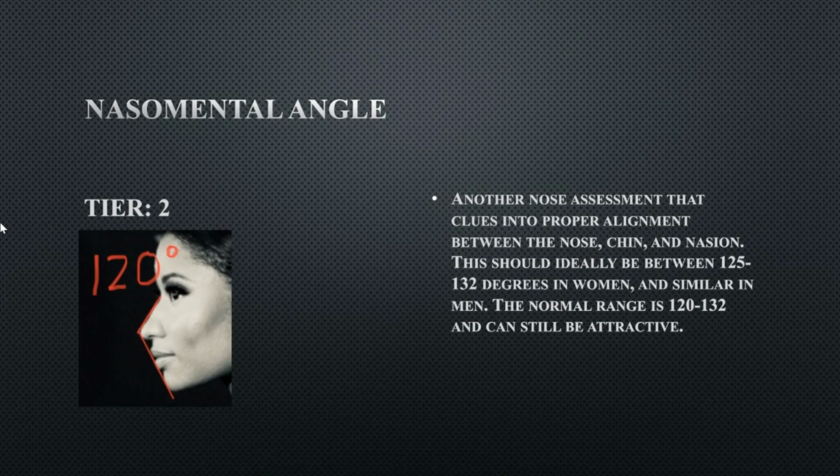But anyway, her nasal mental angle is a tier 2 at 120 degrees. So this is still within the attractive region, you know what I'm saying? But like I said again, this takes into account her nasal bridge relative to her nose, or her nasal protrusion relative to her nose. The only difference between this measurement and the other measurement, which is the nasal facial angle, is that this also takes into account her facial convexity as well. And like I said again, her facial convexity is a bit too rounded. That's why this measurement is a little bit too low. And this is still within the near ideal range, so this is not bad at all.